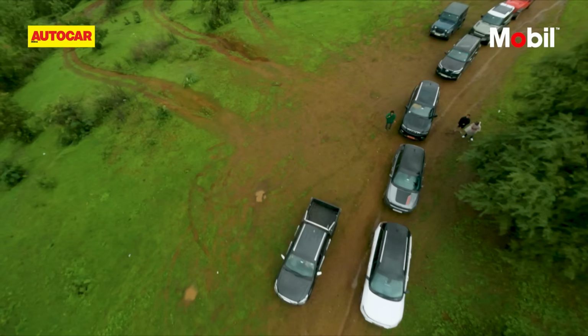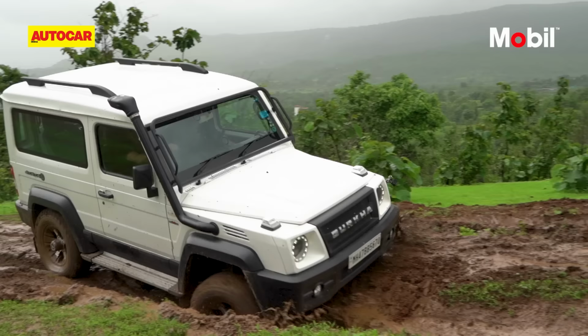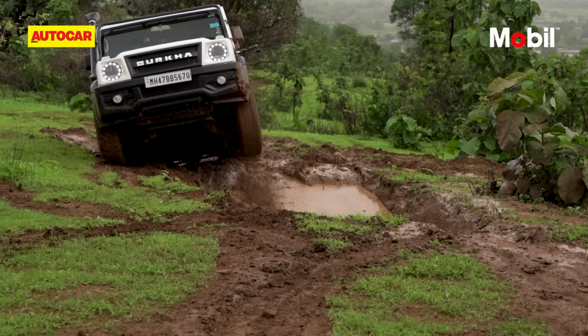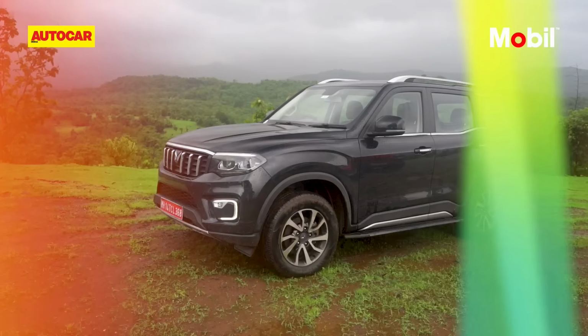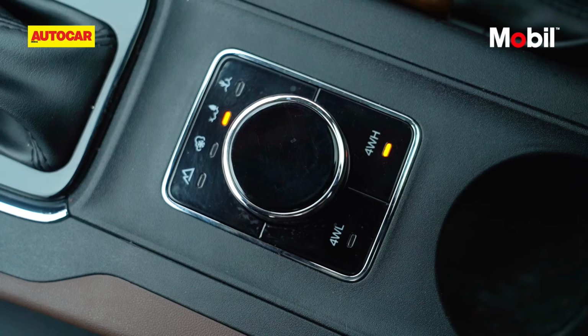And then we have a few grudge matches lined up. Thar versus Gurkha. Both in their second generation, these focused off-roaders have become more usable, but also stayed just as committed than ever to providing serious off-roading ability at an affordable price. The new Scorpio N is here, which wraps the traditional tough ladder frame from the Thar in a layer of modern comforts, and that includes a new set of off-road modes.